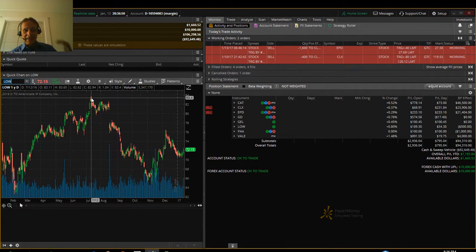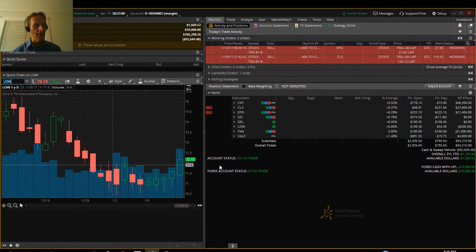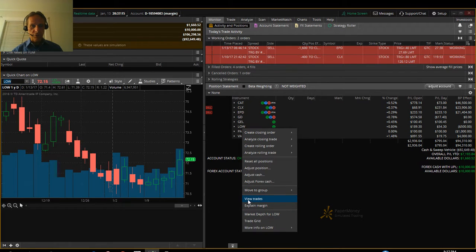Okay, lows. On July 12th, she had a high of 83.40. The low last year, February 9th, was 62.99. Over the last month she's going down, but look at this. The last 4 days, she's going sideways with an uptrend on the 5th day. And let's see where we are today. She closed at 72.15.